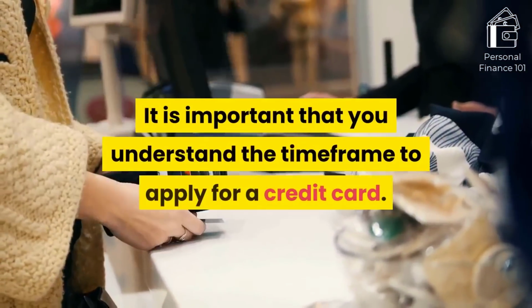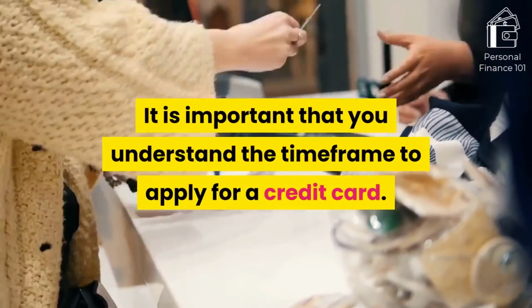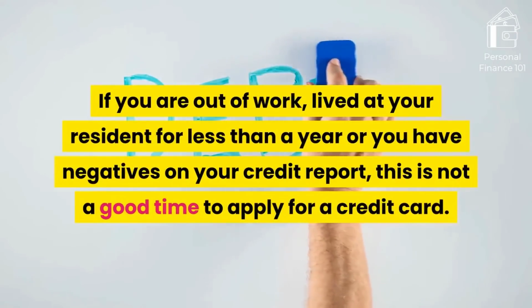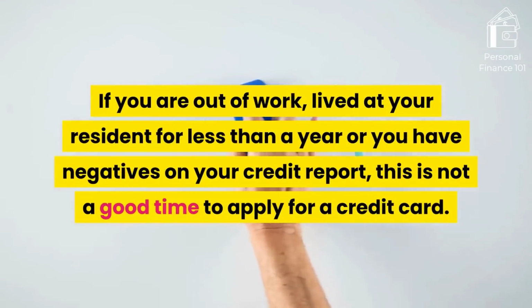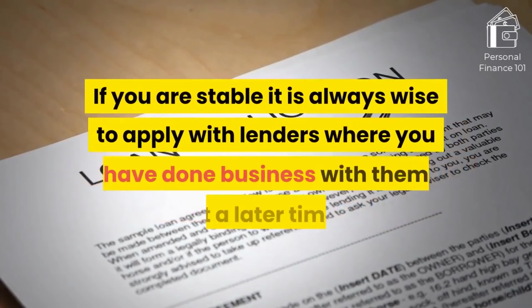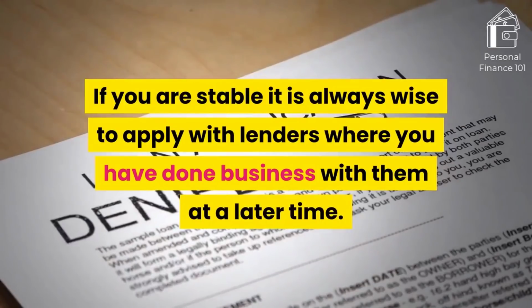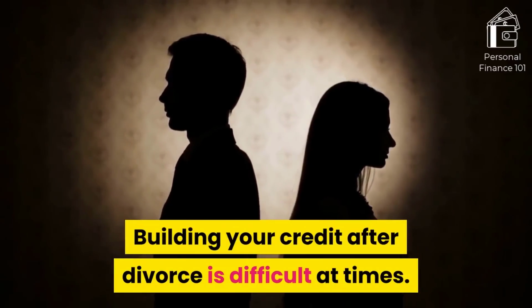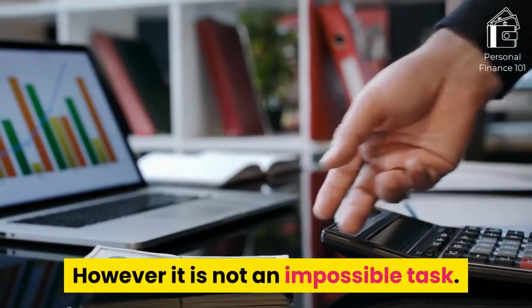It is important that you understand the time frame to apply for a credit card. If you are out of work, lived at your residence for less than a year, or you have negatives on your credit report, this is not a good time to apply for a credit card. If you are stable, it is always wise to apply with lenders where you have done business with them at a later time. Building your credit after divorce is difficult at times. However, it is not an impossible task.